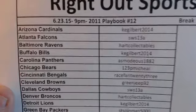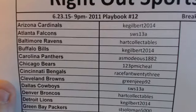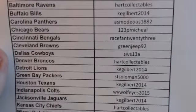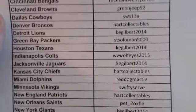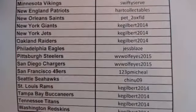All right, guys, up next will be 2011 Playbook number 12. This ended Monday on eBay, fellas. K.E. Gilbert, SWS, Hearts Collectibles, Green Jeep. It's like everybody we know. As we again, 11 Playbook, every year is different.